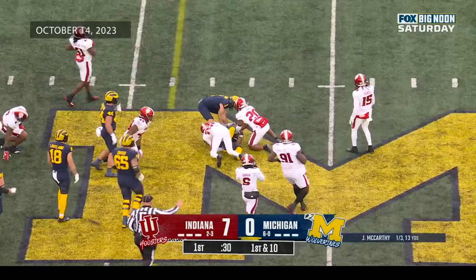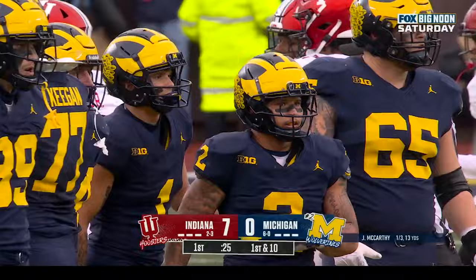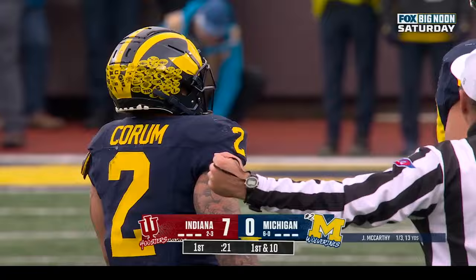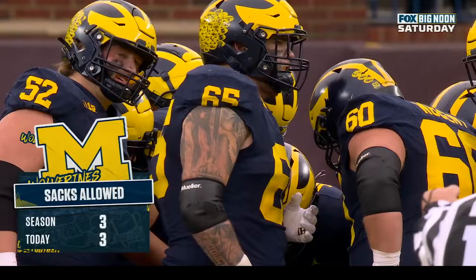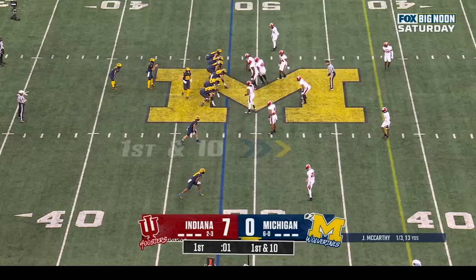Talk about those sacks, though. The last time McCarthy was sacked three times was in the college football playoff semis against TCU last year. That didn't end too well for the Wolverines. Well, and remember how many times they had to throw it that day, right? That was just a very different style of game than what Michigan wants to play or is used to playing. They want to be like a boa constrictor and just restrict the offensive possessions of their opponent and just wear you down with this offensive line. But so far, they've had a complete inability to do that today. And that'll take us to the end of the first quarter.